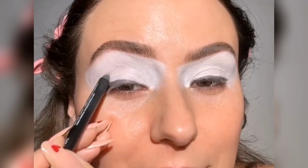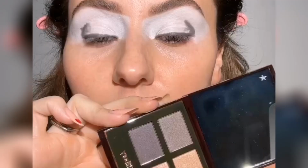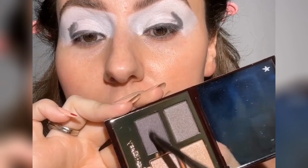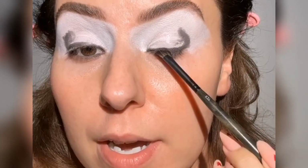Trust that process. Promise, I won't let you down. So, what we're gonna need is a tiny brush. Whenever we're doing wild looks like this, a tiny brush is gonna be our best friend. And the reason why: control.